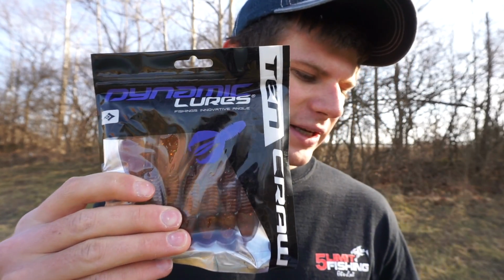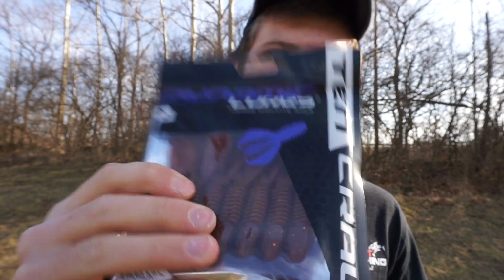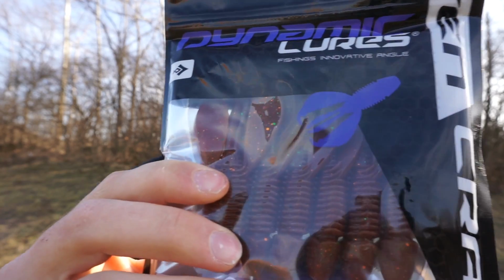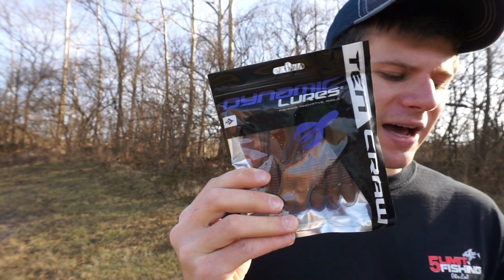Okay, so first bait is something I've never heard about, the 10 crawl, and this is by Dynamic Lures. It's basically just a little soft plastic crawl. Should work really well. Retail for $5.95, and this is a 6-pack. And this color is Summer Crawl, so it's a nice little natural crawl color. Should be working really good out here.